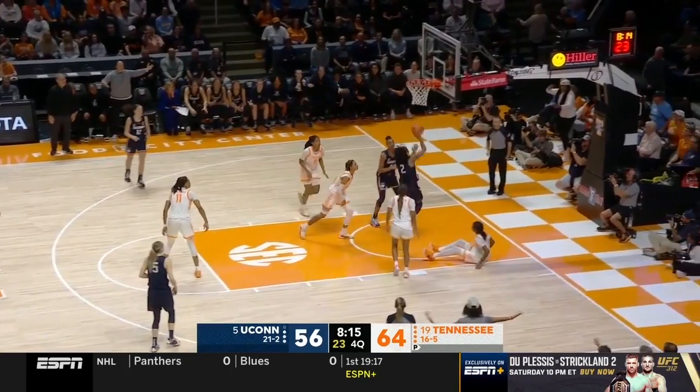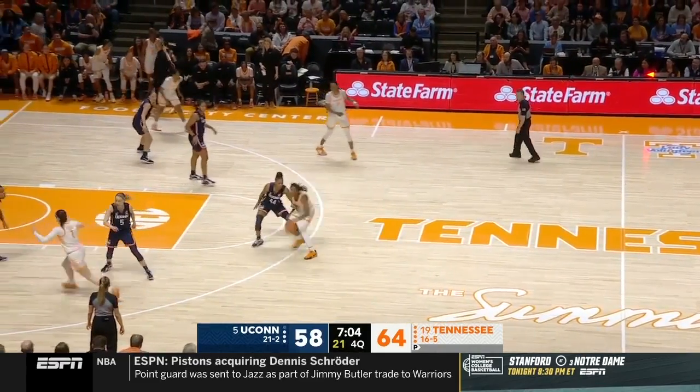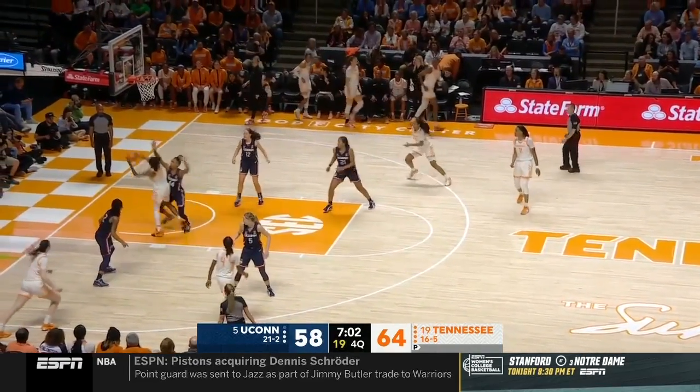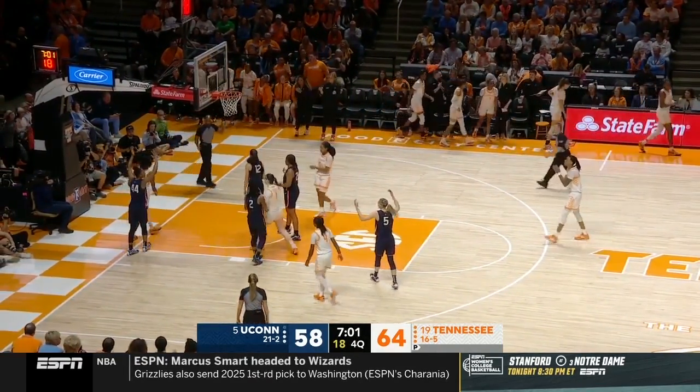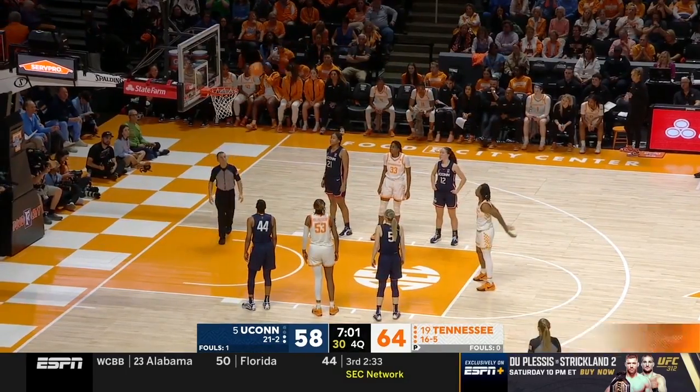Arnold separates, dives inside, and lays it in. They have actually taken one more field goal attempt than Tennessee in this game. That's normally where Tennessee wins, just more field goal attempts. Since 2007, some of them have just never seen it. That's a young student section.